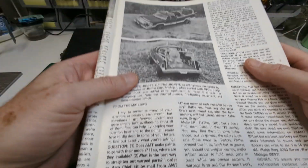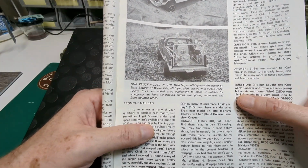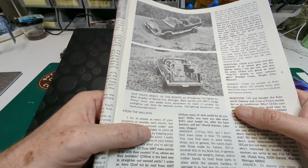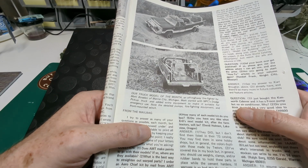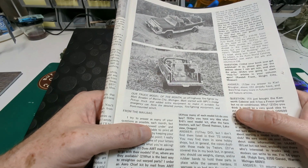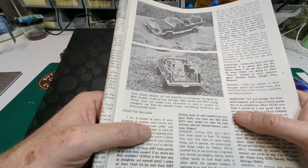And then over here, we have our truck model of the month, an off-highway firefighter by Mark Bowden of Marine City, Michigan. Mark started with MPC's Dodge pickup truck, probably still available today, and added extra equipment to make it suitable for emergency use. Note the detailed pumps, firefighting equipment, and front-mounted winch.